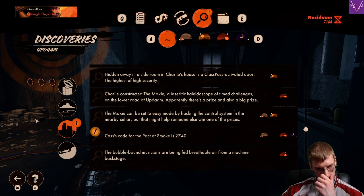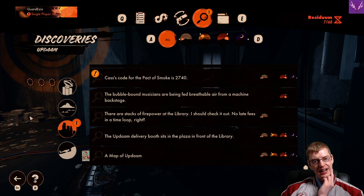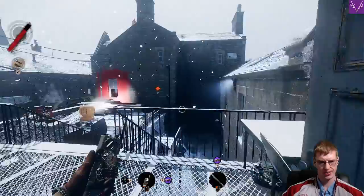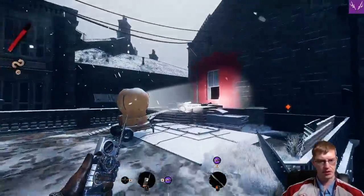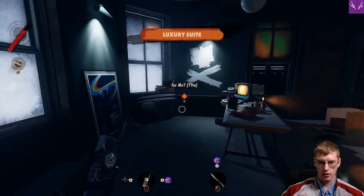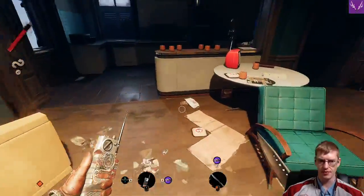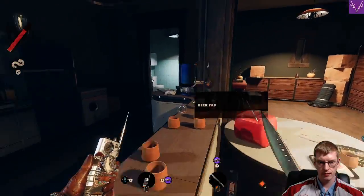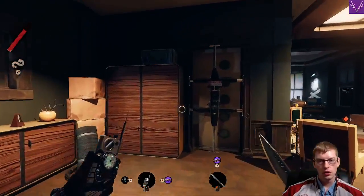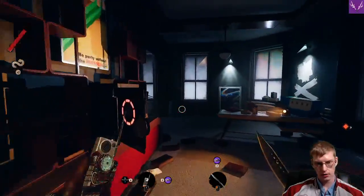Cassa's code for the Pact of Smoke is 2740, so... do I find these around Obdam, or do I find them around the world? This is going to be interesting. That might be another one we have to ask the Oracle on. That's after my place has been ransacked, then. Oh yeah, it's the afternoon, isn't it? Beer tap. I have a beer tap in my house. Colt's amazing. I like Colt. No entry. That's probably my front door. Can't do anything there.